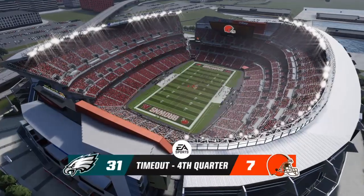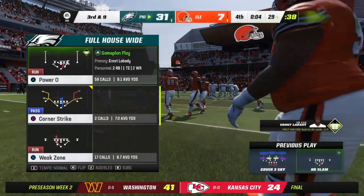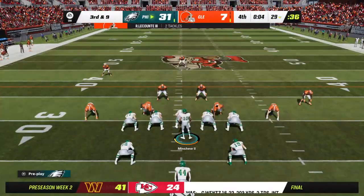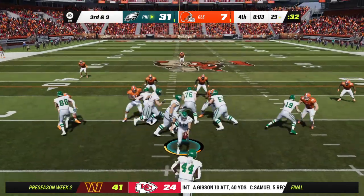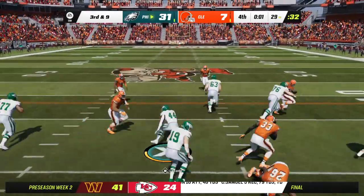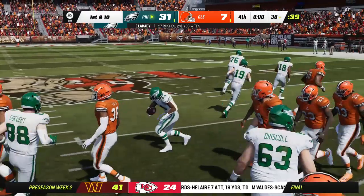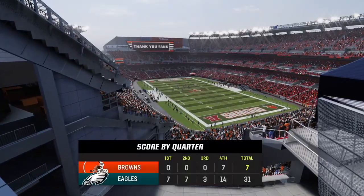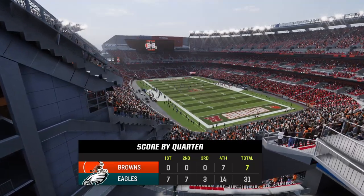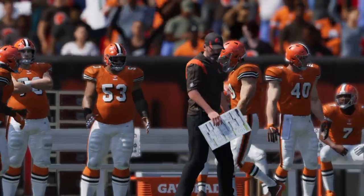And now with 4 seconds left, we get a timeout call. It looks like a nickel set now for the Browns on 3rd down. Now a handoff running through the middle. And he's going to have the first down at about the 38. So it's a victory here for the Philadelphia Eagles.